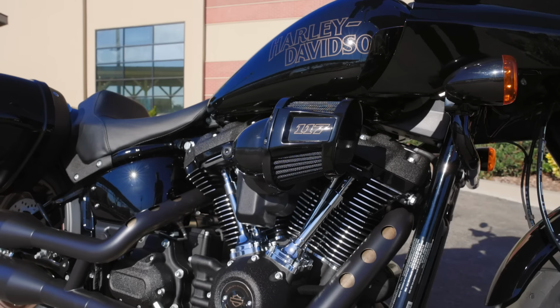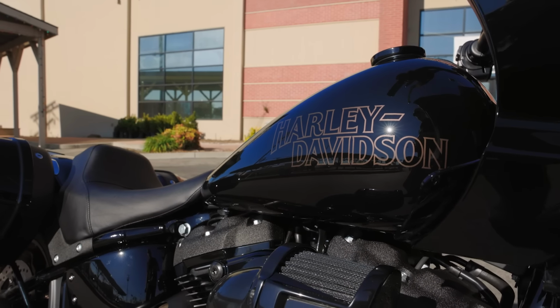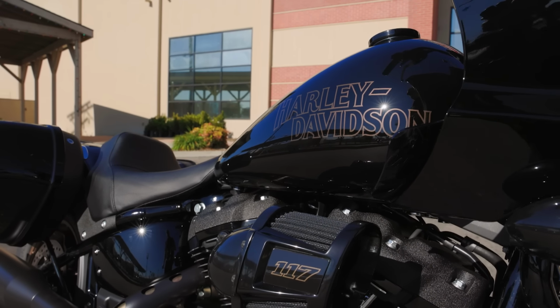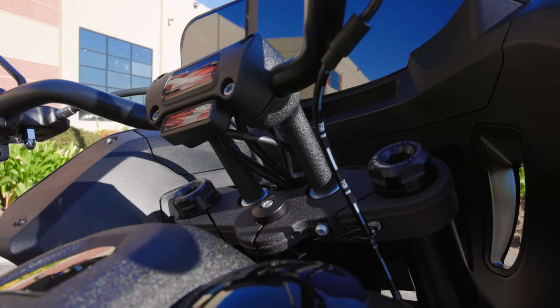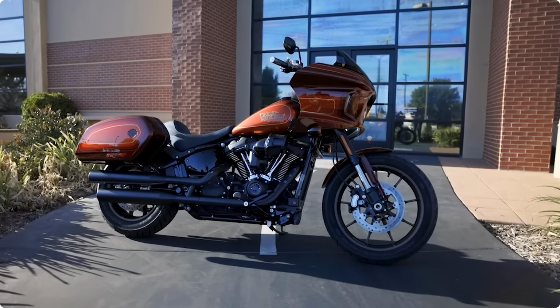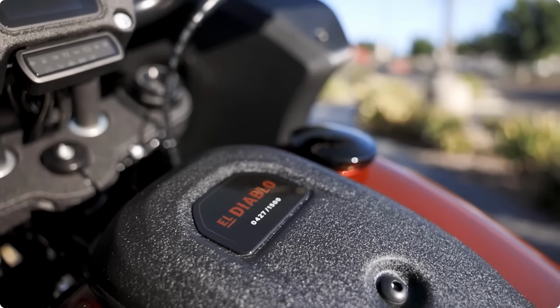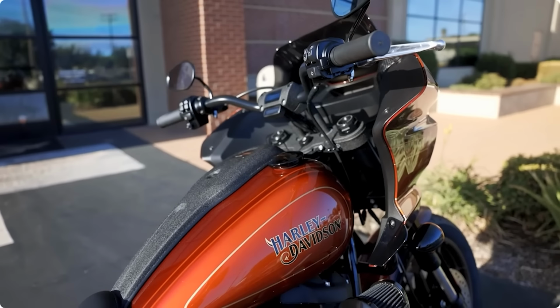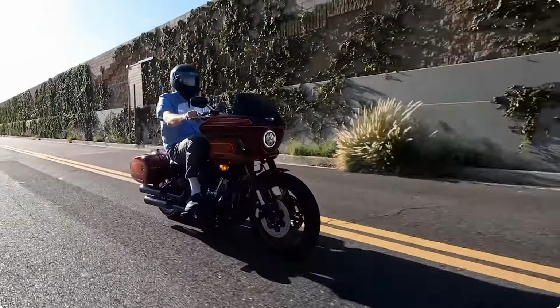You've got a 117 motor, you've got Harley-Davidson's Softail chassis, which is awesome. You've got these bags that were first introduced on the Sport Glide, like I mentioned. You have Harley-Davidson's modern rendition of the FXRT fairing, which I think came out awesome. Harley-Davidson made an icon bike off of this called the El Diablo, which again was a throwback modern version of the FXRT, which I thought was awesome. The El Diablo has been by far the most popular icon bike we've seen thus far.